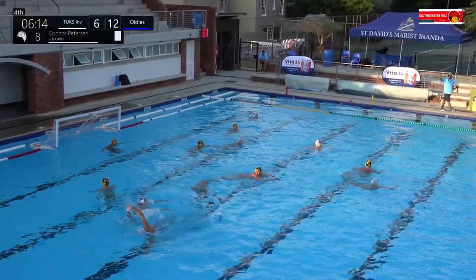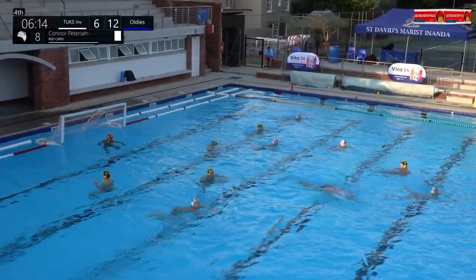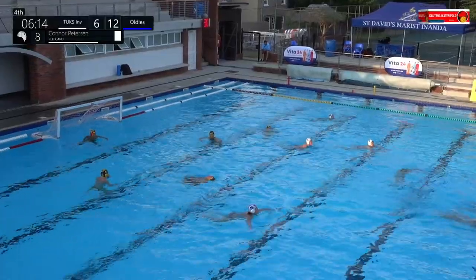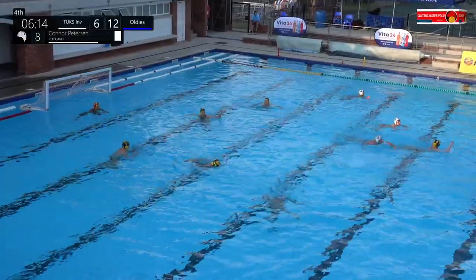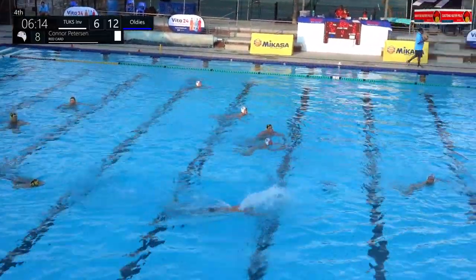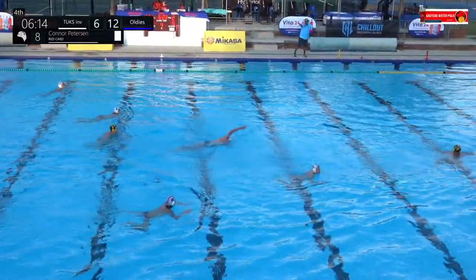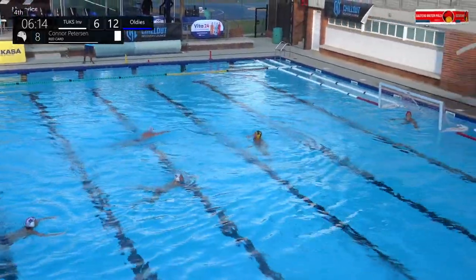It looks like Connor Peterson was on 3 majors. So he re-entered the pool, and that means a penalty for the KZN side. He had got his 3 majors and got back into the pool. The table did indicate, with the white flag and the red flag, that he's had his three majors and is no longer allowed to participate in this game. And he re-entered. So a penalty is immediately earned for the KZN side.